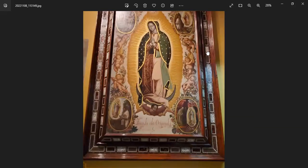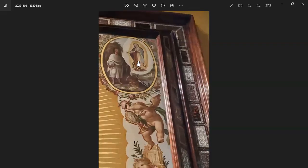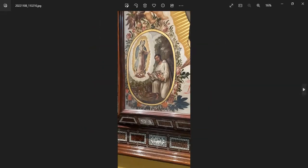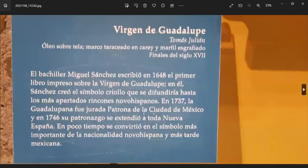Now this is Maria de Guadalupe, colocada a la original. So there is a history of Maria de Guadalupe. What happened? The Mexicans were fighting the Spanish invaders, and there was a lot of bloodshed. So a lot of people died, basically. And one supernatural apparition of Virgin Mary, Virgin de Guadalupe. Guadalupe is a place that in present time is on the territory of Mexico City.